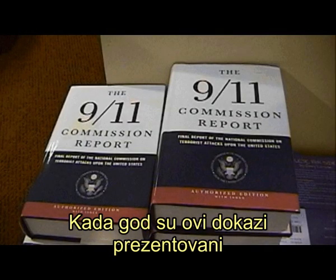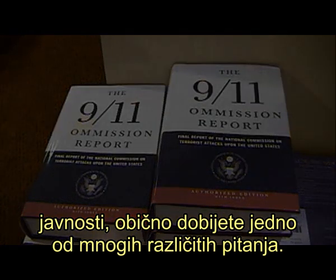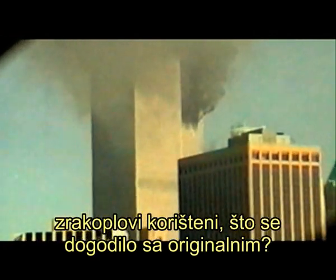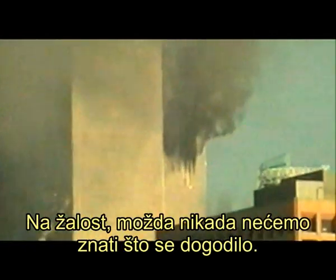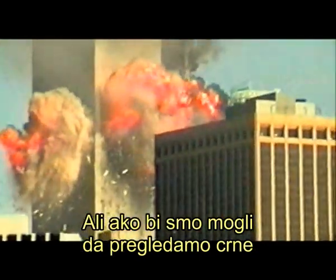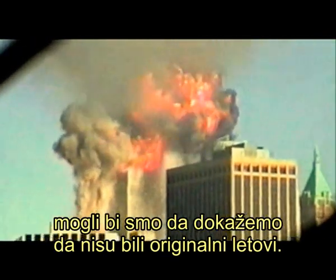Whenever this evidence is presented to people, you'll usually get one of many different questions. The first one being, if different planes were used, what happened to the original ones? Unfortunately, we may never know what really happened. But if we could examine the black boxes from the planes that were used, we could prove that they weren't the original flights.